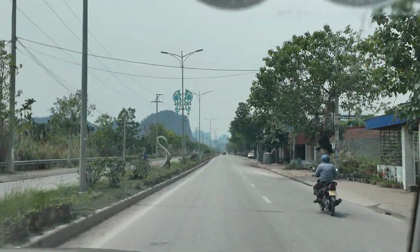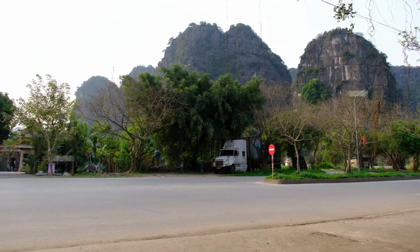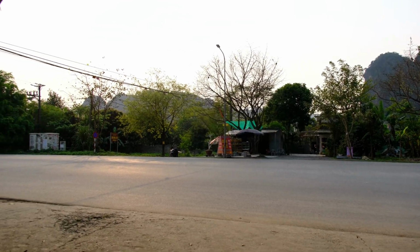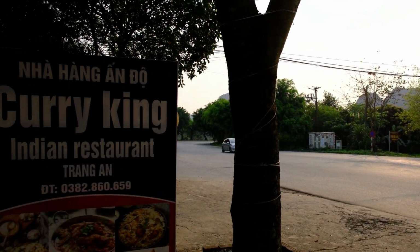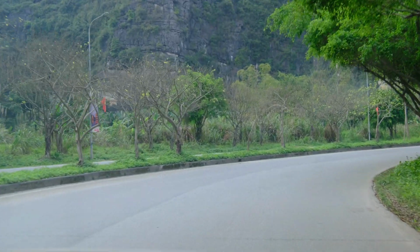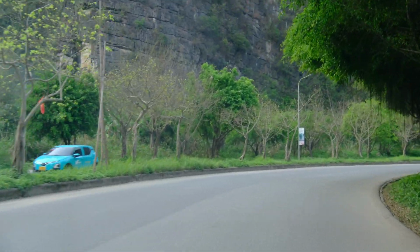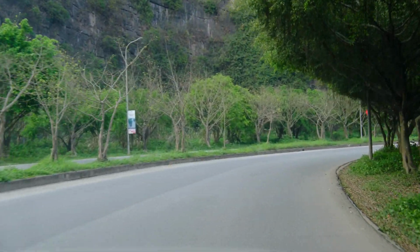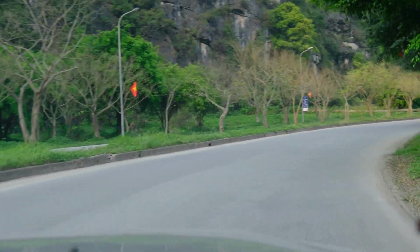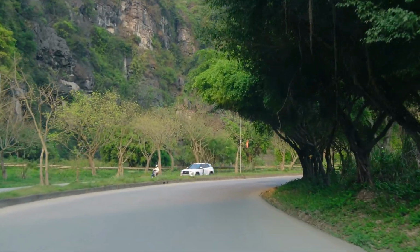Our next destination was Ninh Binh, about 180 kilometers away. We arrived in Ninh Binh just after 3, and before checking in, we stopped for a late lunch at a little Indian restaurant. About 2 hours south of Hanoi, Ninh Binh is a peaceful region of rivers, rice fields, and rural charm. Though rich in beauty and culture, it remains off the beaten path. But for us, it was a must visit from the moment we began planning.